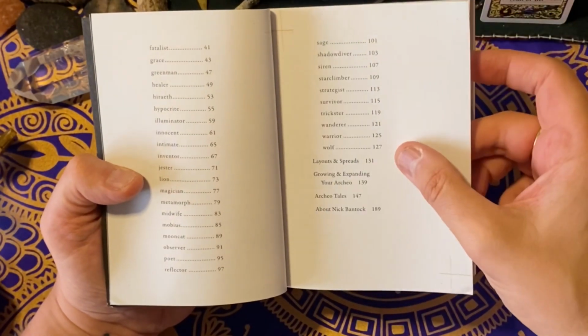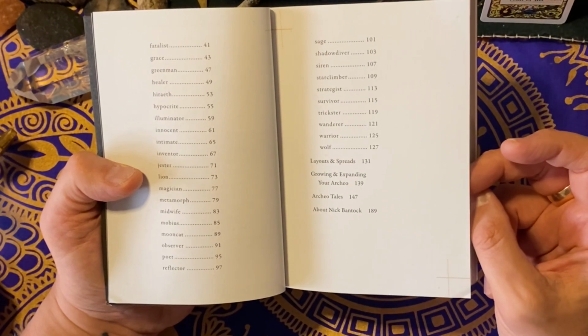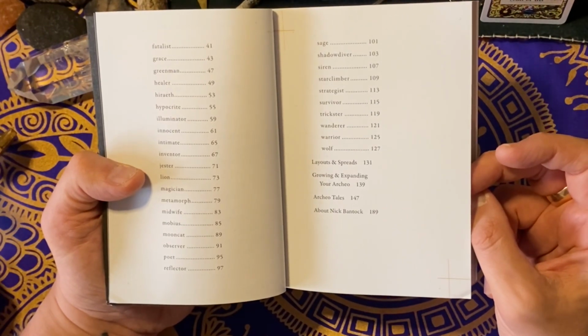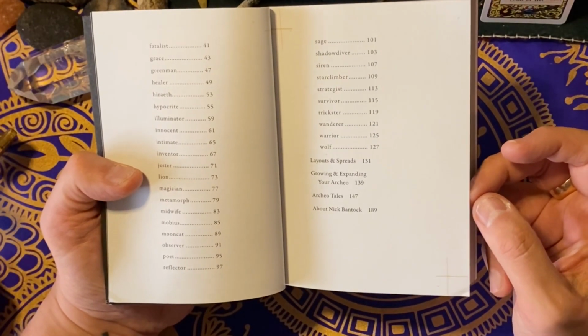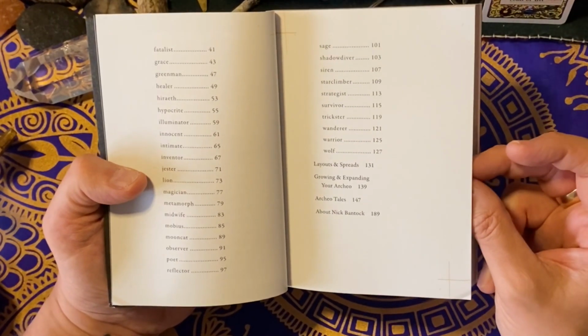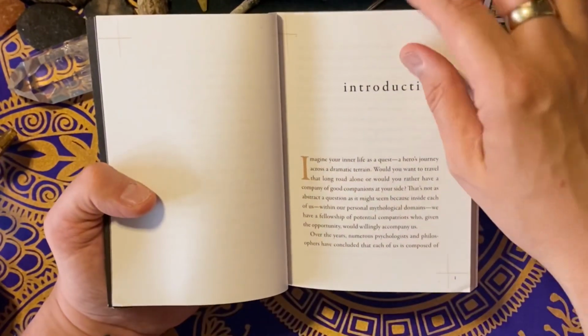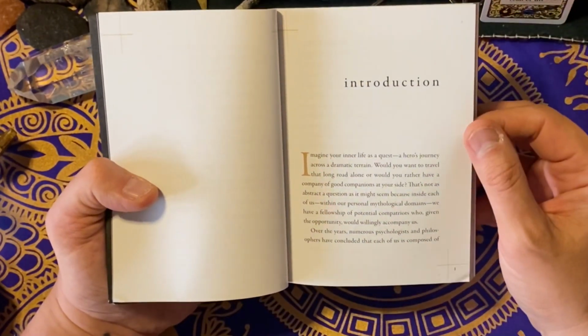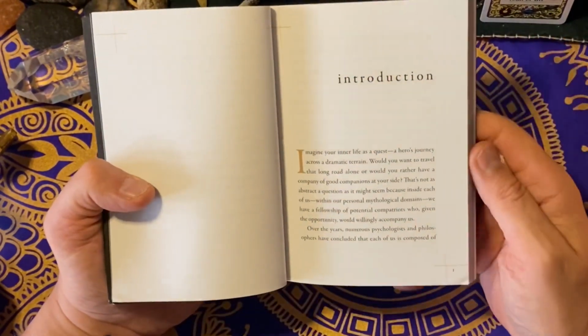Then we've got a section for layouts and spreads, growing and expanding your Archeo. Expanding, oh yes, because there's two extra cards, isn't there, where you can add two. I suddenly thought, I wonder if there's going to be a series of these where you can keep expanding and adding to them over time. So I'm not going to read all of this, I'll probably just read the first paragraph or so.